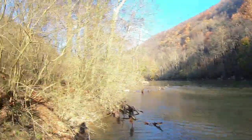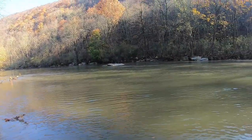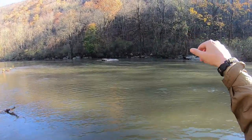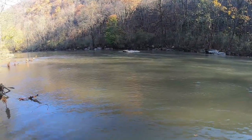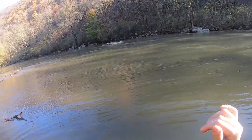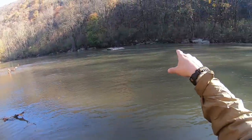So we just walked down probably about a half mile, made our way through all that bush down to the river. See a couple nice stretches here. I did see on the other side of the river is a walking path. I think it's the Mid State Trail. So although it's incredibly deep here and not safe, if I find a place to cross, I think I want to get over there.